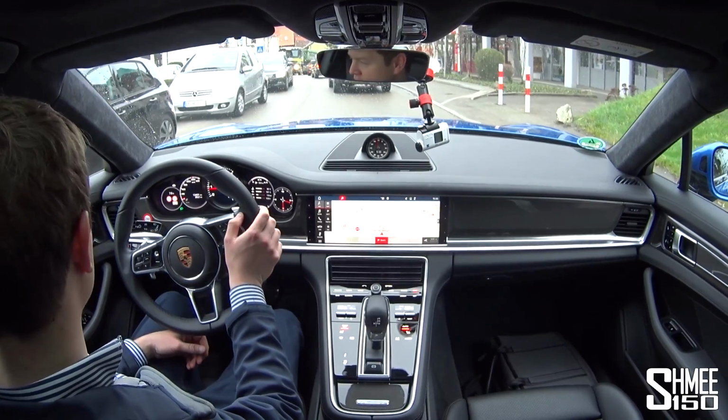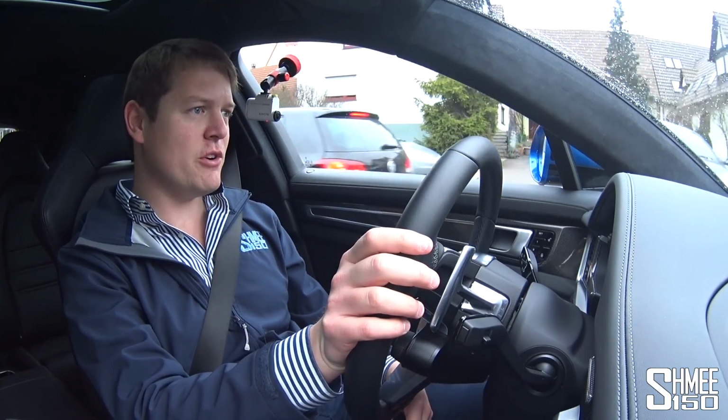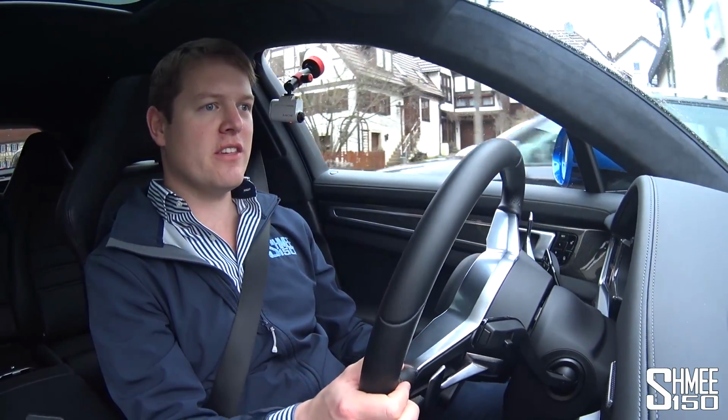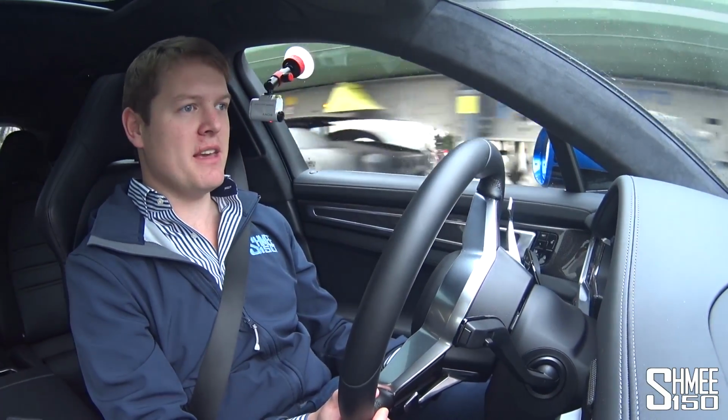Coasting, even though it didn't actually come to a complete stop, it did switch off. I guess we've got all that side of the tech as well, cylinder deactivation style things, and everything that basically makes it a very nice cruiser.